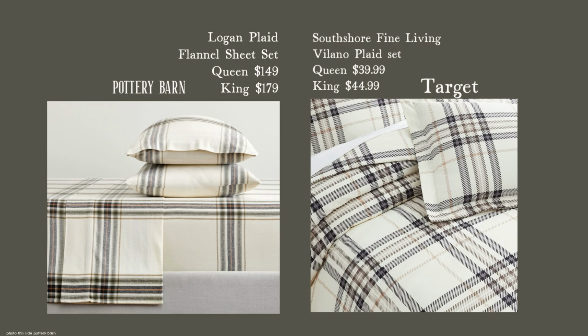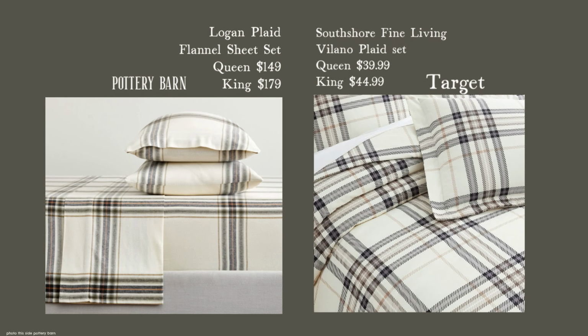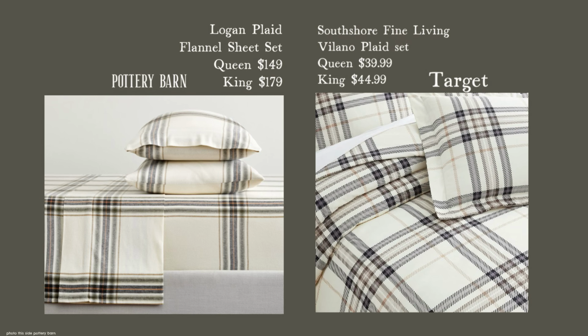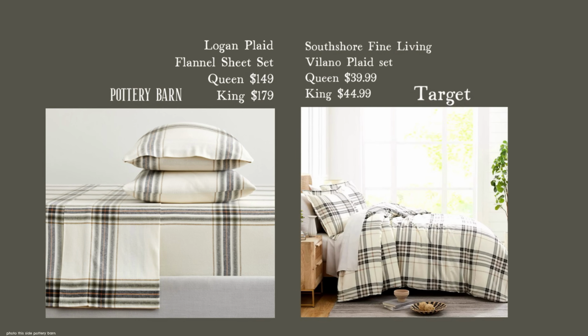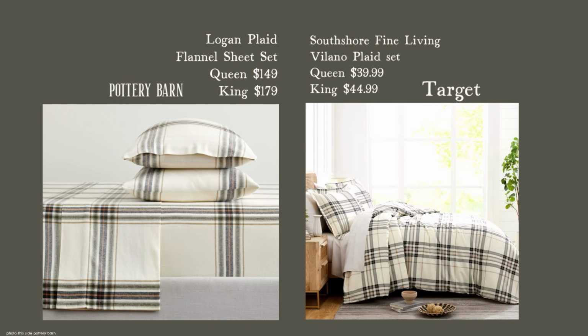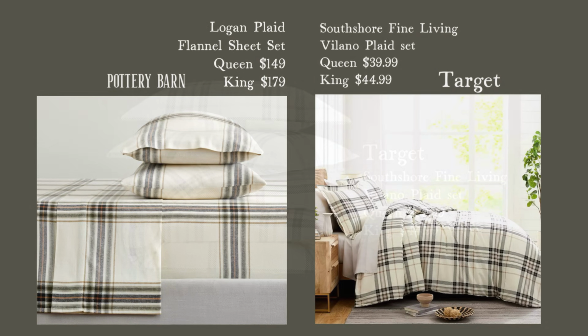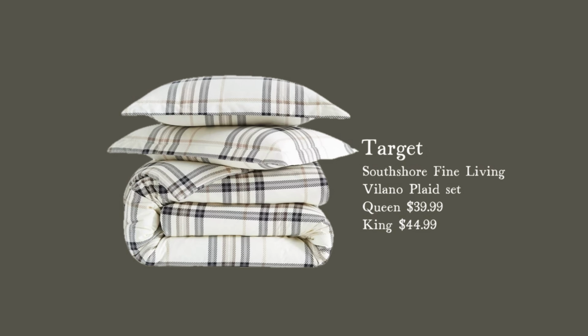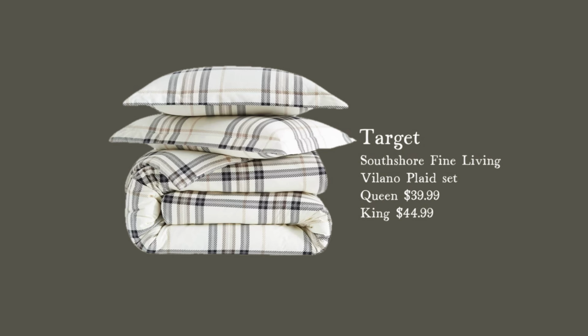I found a really fun alternative for the Pottery Barn sheets if you don't have that budget. It's from Target. The brand is South Shore Fine Living, and they actually have a comforter set as opposed to the sheets. And I thought if you really want to show off this plaid, then this would be a wonderful item for you. And the price is just unbeatable.